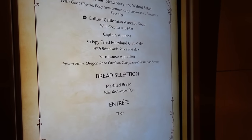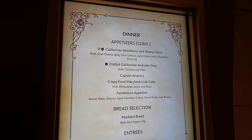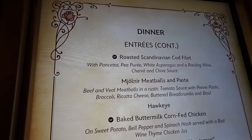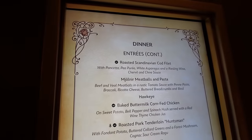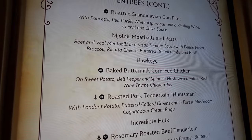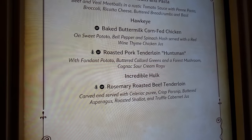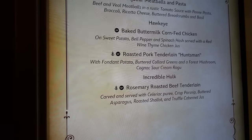Thor is down there, not too sure what you get with Thor. I'm guessing it will change, I don't know. You reckon? Oh, that's it. There you can see the roasted Scandinavian cod fillets, I think that's what I'm going to go for tonight. Baked buttermilk corn fed chicken, that sounds pretty good. Incredible Hulk. Rosemary roasted beef tenderloin.